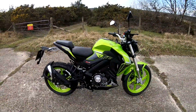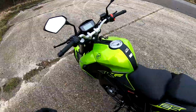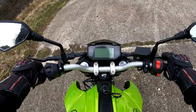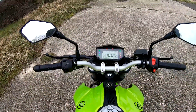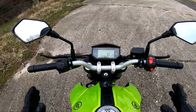Right, let's go for a test ride. So guys, Keeway RKF 125. This is absolutely lovely. So the first thing you notice when you get on the bike, being a 125, is extremely small, very, very light. So if this is your first bike, you can have no problems at all.